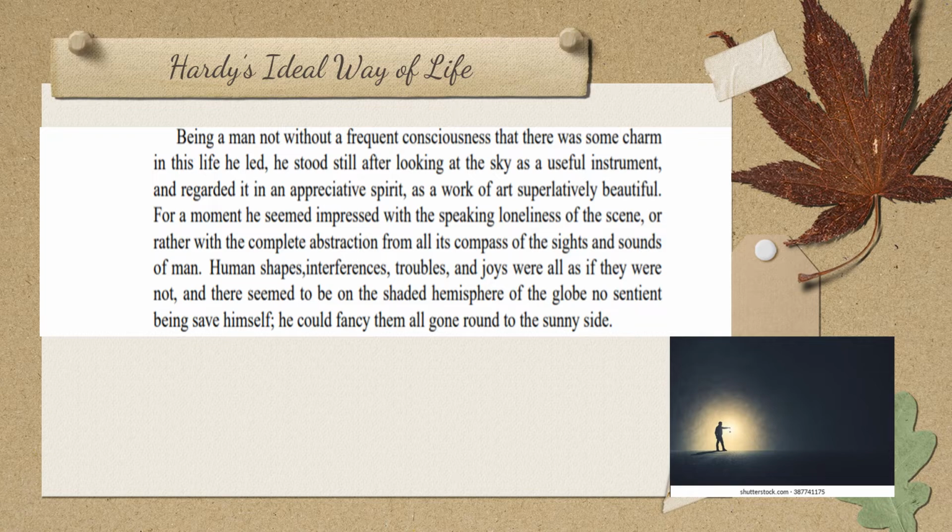And according to Thomas Hardy, Gabriel Oak's life is the ideal way of life. He is living the life of being one with nature. He is living in close proximity with nature.